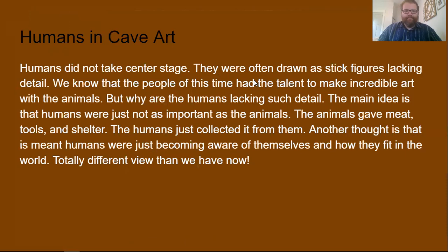So humans did not take center stage. They were often drawn as stick figures, lacking details. We know that the people of this time had the talent to make incredible art, because we saw that with the animals, but the humans are just lacking those details. The main idea is that humans were just not as important as the animals. The animals gave meat, tools, shelter, fur, clothing, all of these things. They really needed the animals to survive. Humans, they just collected them.